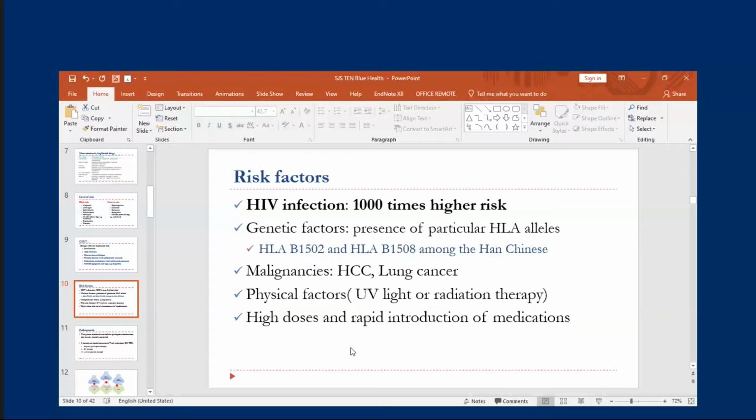And when you see the genetic factor, especially in Southeast Asia, those of Han Chinese descent having HLA-B*1502 and 1508 are said to be at high risk of developing SJS. Especially nowadays in the US, those from Southeast Asia have to be tested for this HLA involvement before starting any aromatic anticonvulsants. The others are malignancies like HCC and lung CA, which are said to be associated.